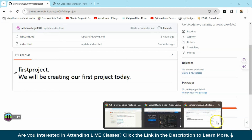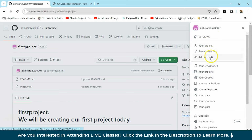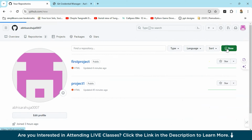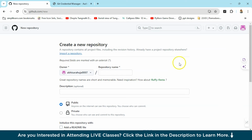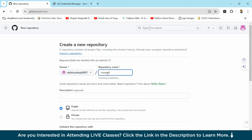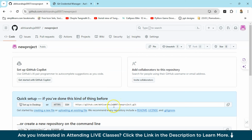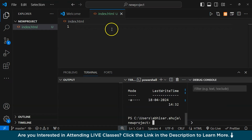So for that we will go to our GitHub, click on the profile section, and here are our repositories. Click on new, and here we will name the repository. We will name it the same, that is new project, and we will not add a readme file here as we have not created one on the local system either. So we'll create it, and this is our repository link. Before adding the link in the local repository, we will create some content here.